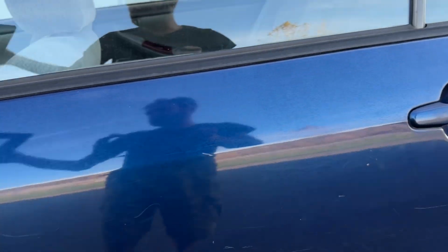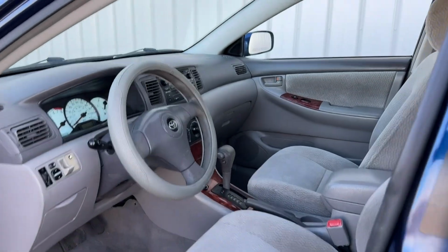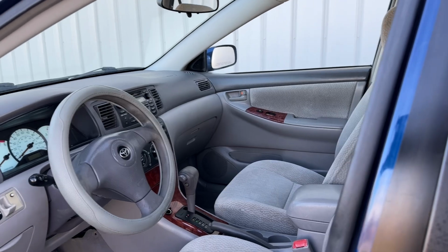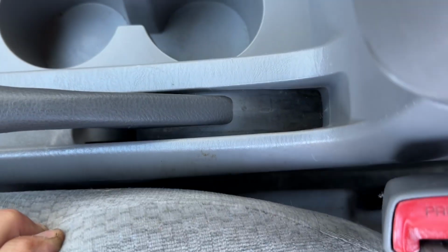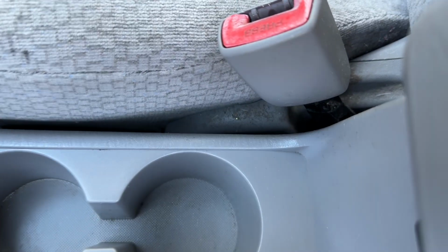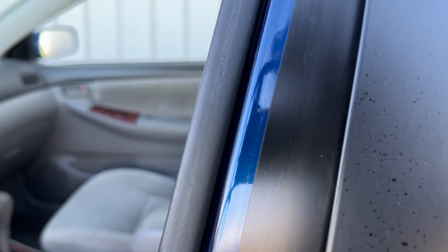Inside, the car is remarkably clean for 21 years old. It doesn't smell like smoke. It does not smell like they ate in it, or at least not frequently. If you look in between the seats and the center console, it's relatively clean in there, which is a good indication that they didn't eat a lot or anything like that in it. Again, no odors. There's some wear in the carpet, as you can see there.